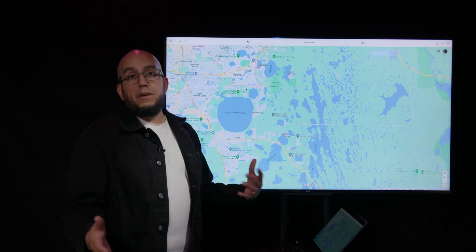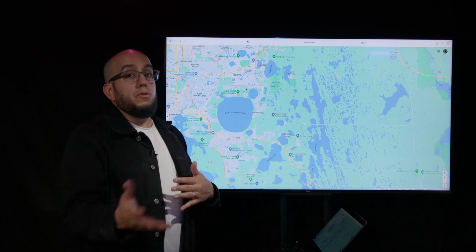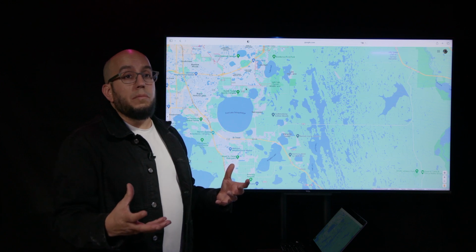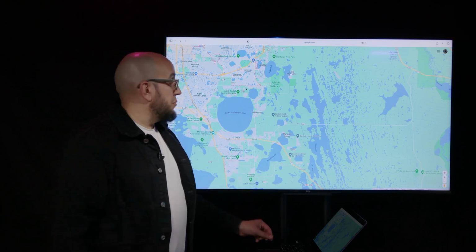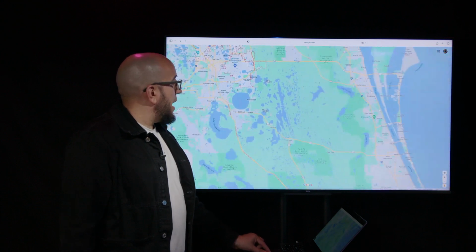So if you hear somebody saying, oh man, I want to move to Central Florida, or you yourself are saying, I want to move to Central Florida, it can be confusing. It can be overwhelming to figure out where to move to. Let's take a look. I'm going to zoom back out.